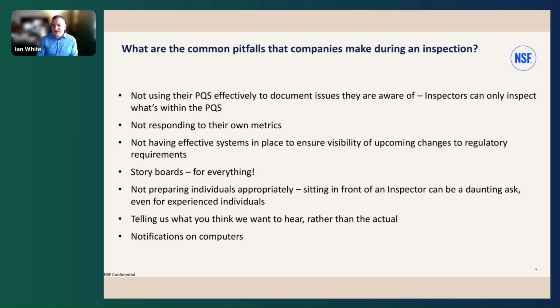The last point I'd like to mention here is around the increasing use of electronic systems. Inspectors are, in general, more than happy to review documents electronically, be that an electronic document system or something like TrackWise. But if you're going to put a laptop in front of an inspector, please make sure you've disabled the notifications. As an inspector, I had a number of instances where I was looking at something on the screen when a Teams message popped up that they really didn't want me seeing.